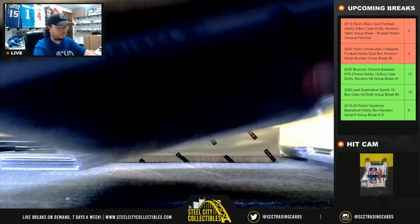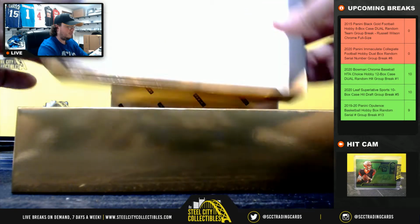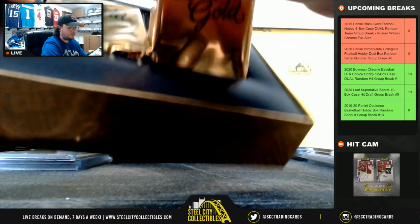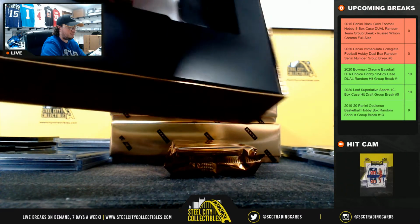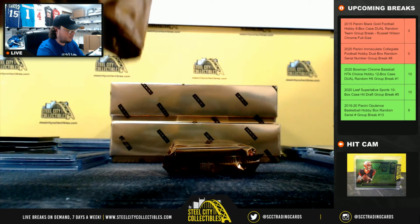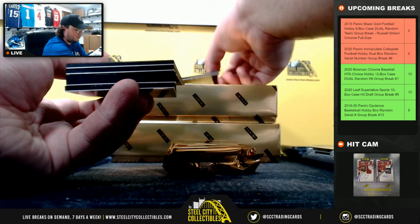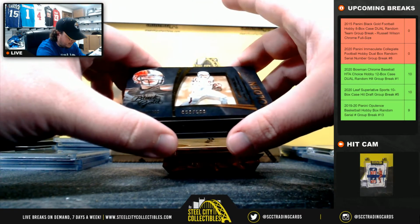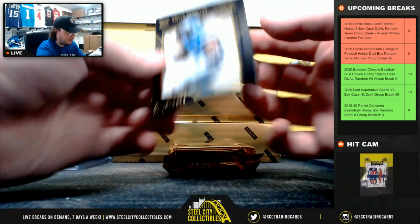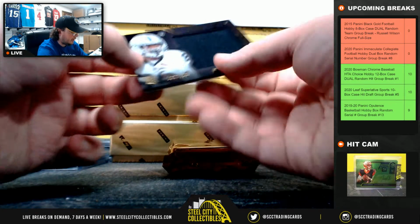Box number 6. So we have Johnny Manziel, Golden Days, numbered to 199 for the Browns. LeSean McCoy, Team Symbols, numbered to 49 for the Bills. And Ameer Abdullah, rookie for the Lions, numbered to 199. Our hit, Massive Materials, Amari Cooper rookie, numbered to 199 for the Raiders.